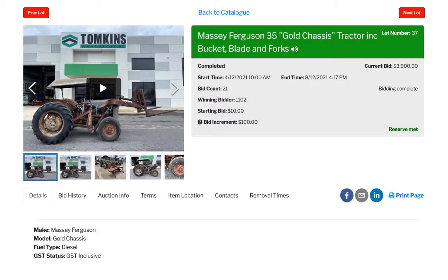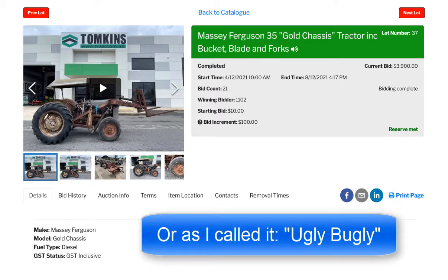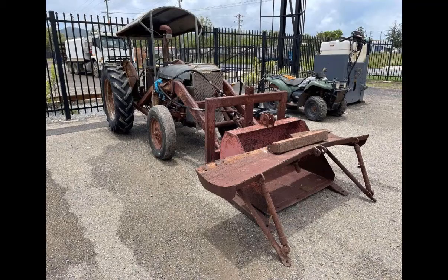So next up, we had a Massey Ferguson 35 gold chassis tractor, included bucket, blade, and forks, and it's a very strange setup. This machine is very, very homemade. Not much information was given about it, what its age was, but when you see the photos soon, you'll see it's very homemade. And it went for $3,900 like the other one as well.